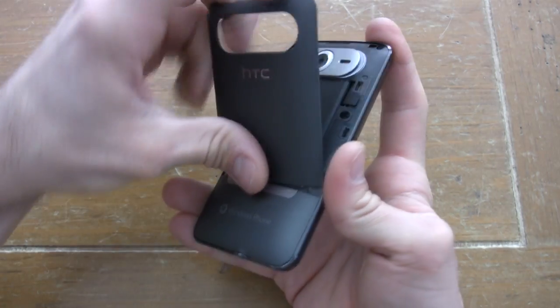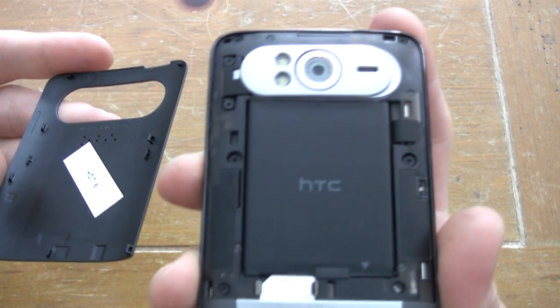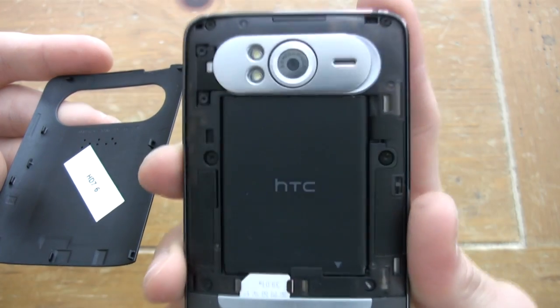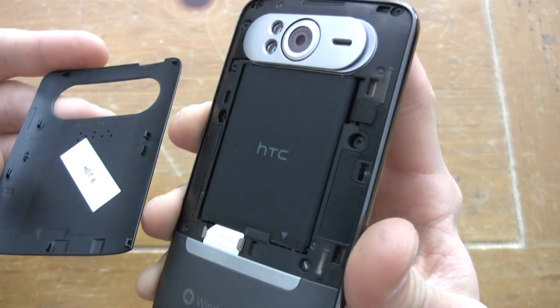For battery life, we're about mediocre. It's an average performance. You're going to need to charge it once a day, of course, which is odd for us after coming off the Nexus S, which has one of the best battery lives in the whole market. So battery life and call quality are more middle of the road with the HTC HD7.